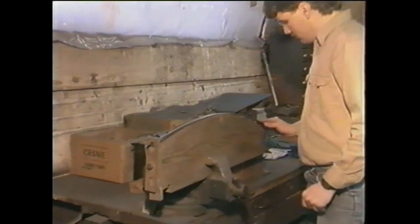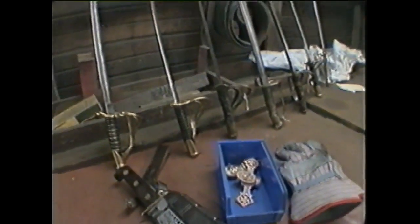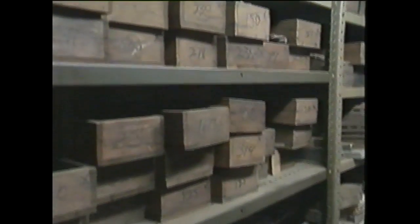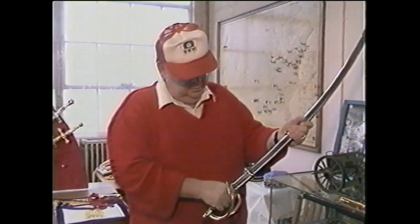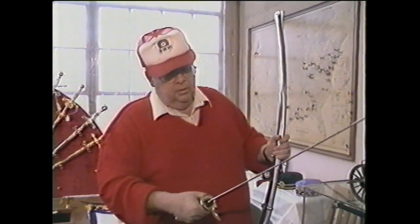In a small, dusty building alongside the railroad track, you'll find the Ames Sword Company, the last manufacturer of swords in the United States. Here are the same patterns that were once used to make swords for President William Henry Harrison, General George Armstrong Custer, and others, stored in dusty boxes, waiting to be used again. In fact, they're still making this cavalry saber that they first made in 1862 and selling them to the same people they used to make them for.